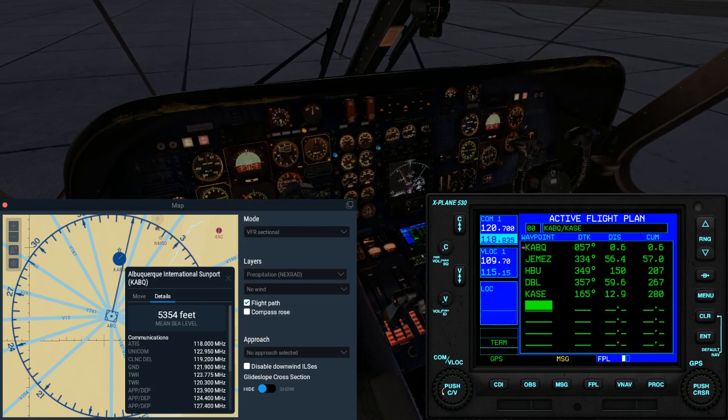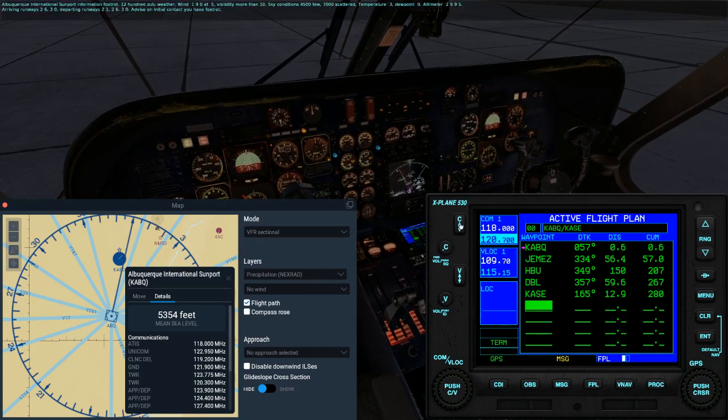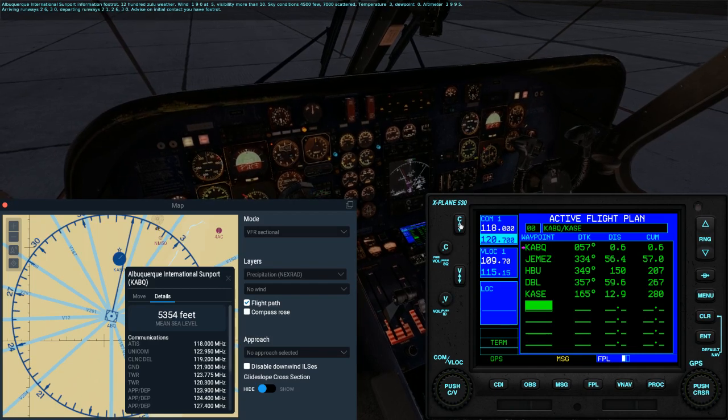118.0 for ATIS. Albuquerque International Sunport Information Foxtrot.